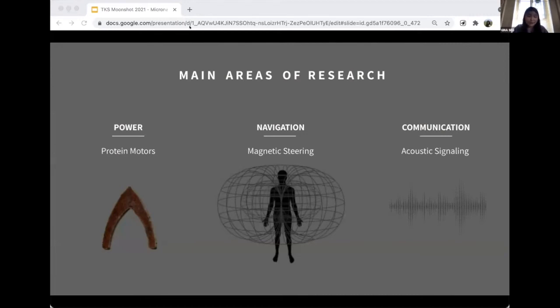So let's start with power. We will start by investigating protein motors, which have propulsion regions that are pre-coated with fuel. And the best part is that they're multifunctional. So when they do biodegrade, they release the chemo drug load. Second is navigation. So a good candidate that my team thought was magnetic field steering, which ensures precise and safe 3D navigation in the fluids. And third, communication. We would like to look at acoustic signaling, where microbots send acoustic waves that propagate to other microbots to coordinate movement.